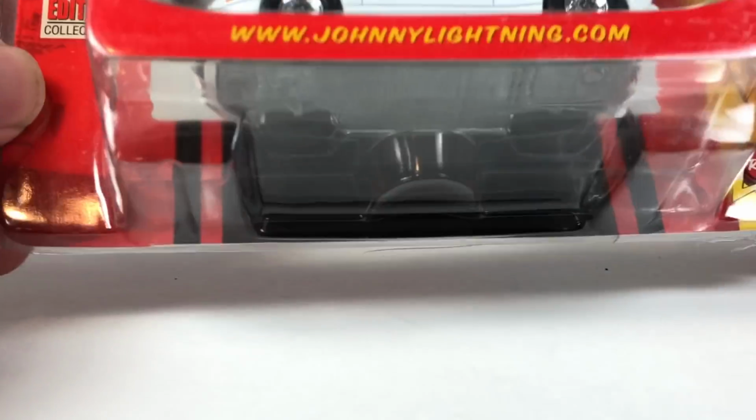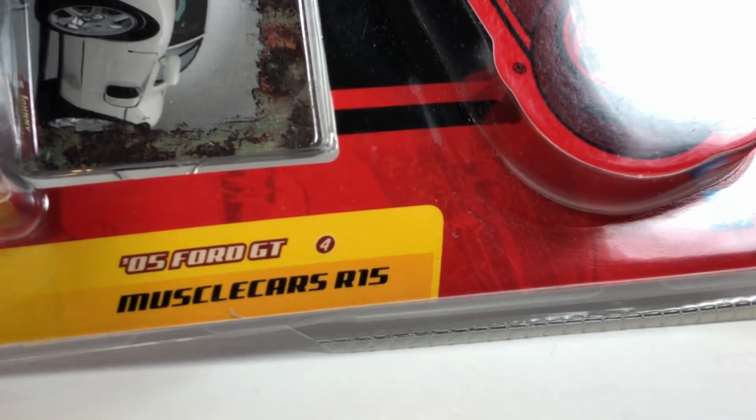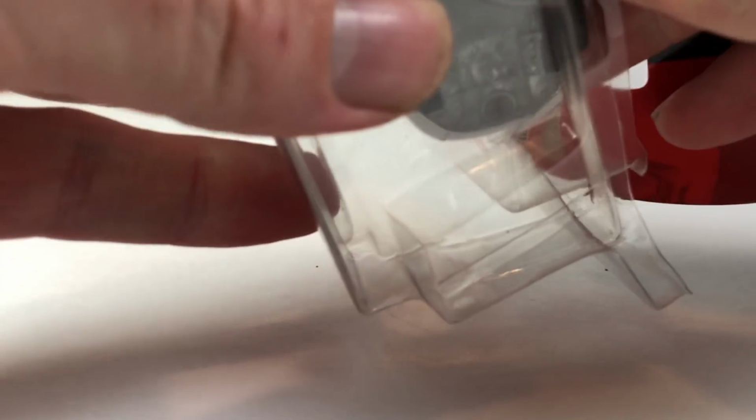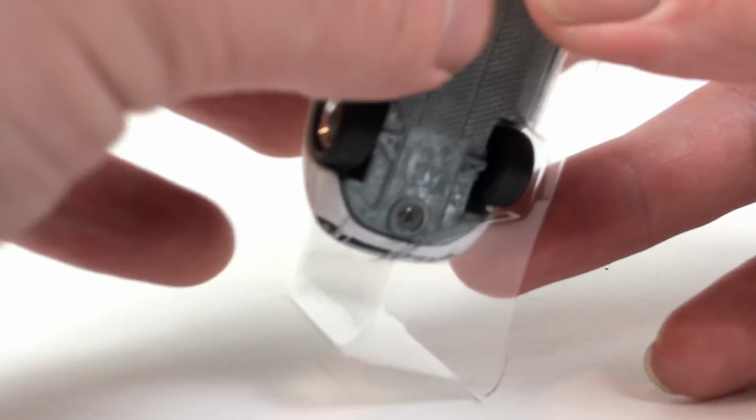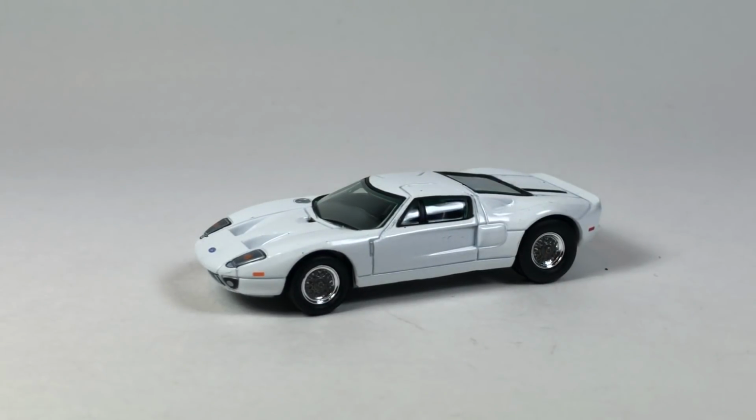Start with this one here. So it's Ford GT Muscle Cars. Oh, Muscle Cars Release 15. I already pre-cut the packaging. Save us a little bit of time. There it is in white. Looks pretty good. I think Johnny did a pretty decent job with this casting.